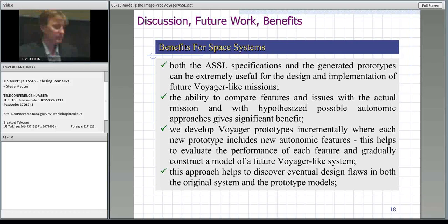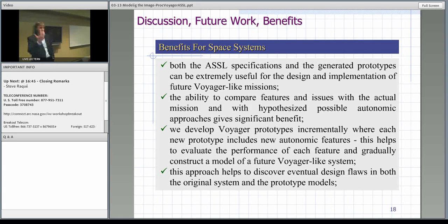And this is the last slide. It says a few words about the benefits for space systems. It's very nice when you have the system itself and you have prototypes of this system, prototypes targeting, let's say, flaws of the system, and at the same time taking into consideration the problems we encountered with the system. And the ultimate goal is to improve and design similar systems, but better performing, for example.